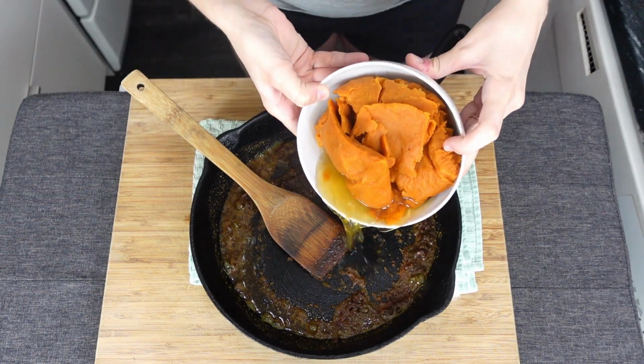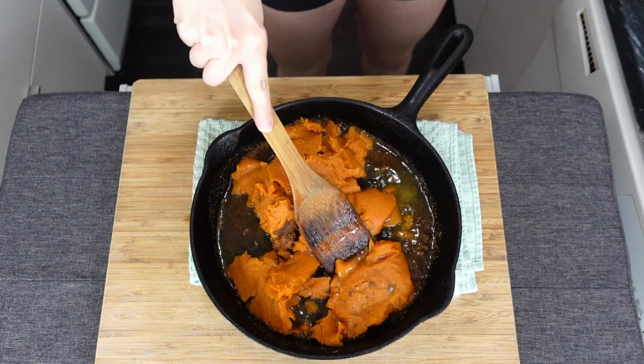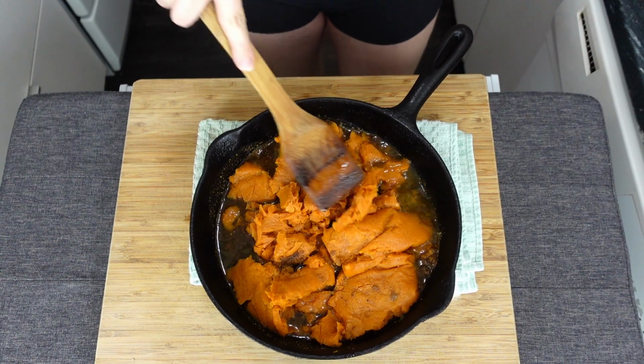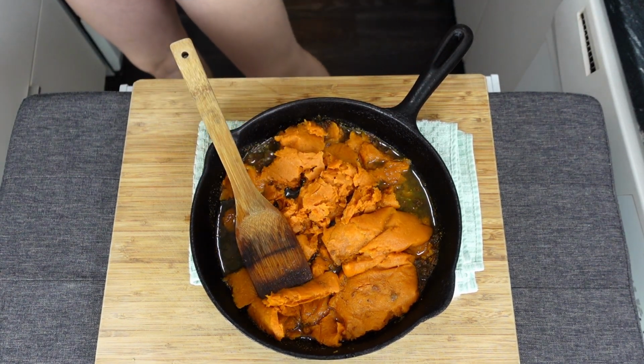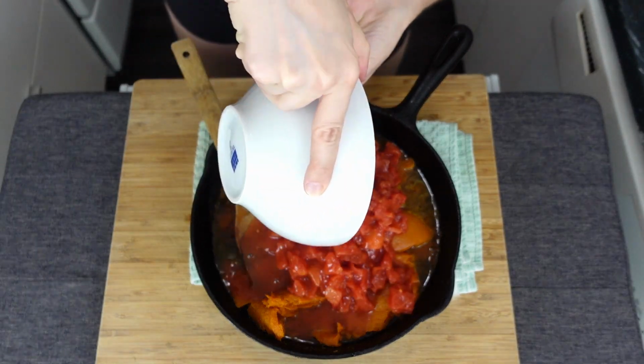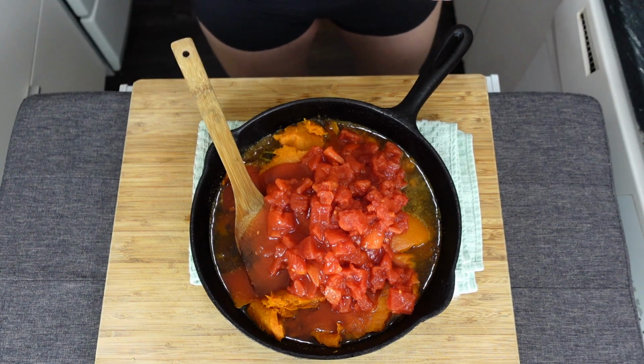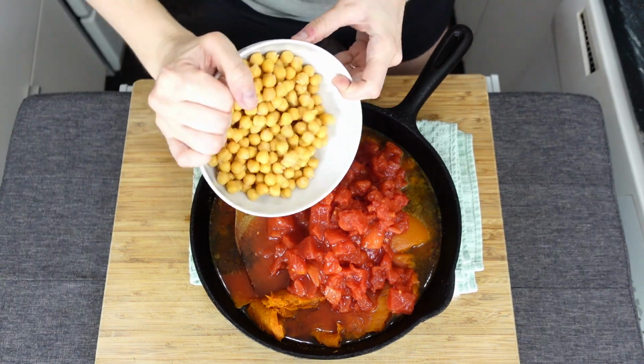We're gonna add in our pumpkin. You can start to hear that sizzle there. We're gonna add in our tomatoes and their juice. This is already looking so yummy, guys. And then we're gonna add in our chickpeas.